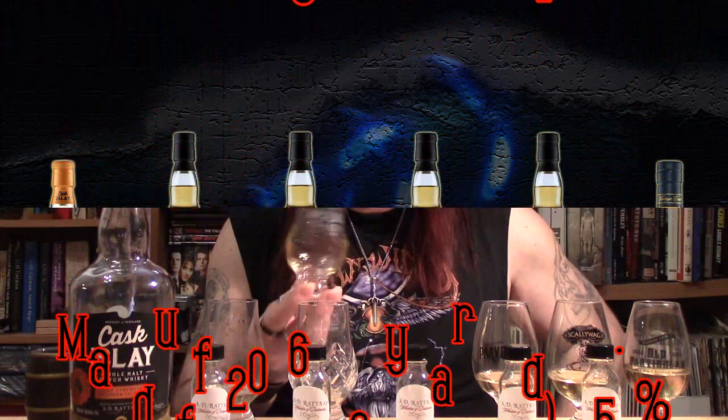Okay, so let's move on to the Macduff. Now, Macduff, it has a reputation, shall we say. So let's see what the nose gives us on this end. Well, you can't say that it doesn't have a distillery character. It's not as rough and raw and dreadful as some Macduffs, it has to be said. But it is slightly industrial.